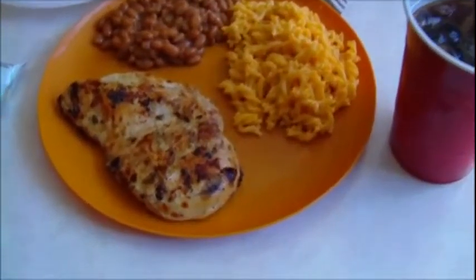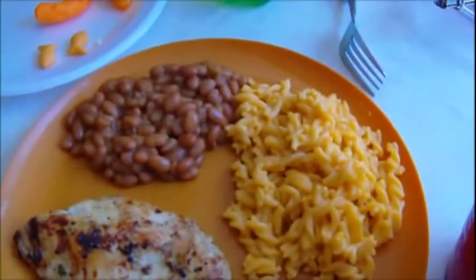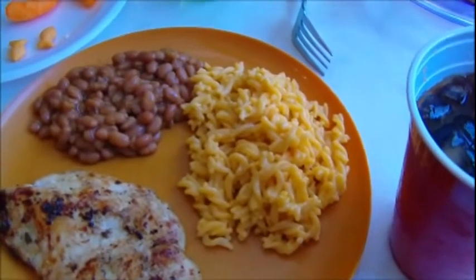Camper lunch. Grilled chicken, beans, macaroni and cheese. Thank you, hubby.